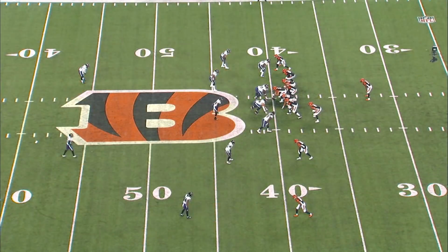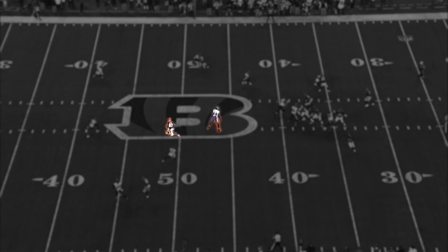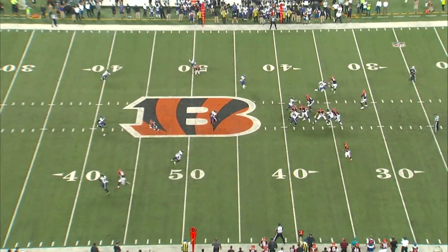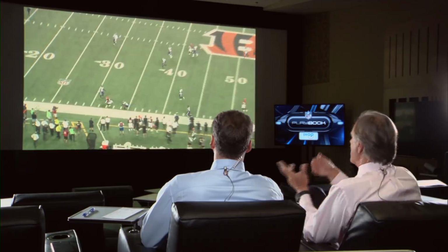Now this is the one I really like. Same type of look. You're going to see a two-receiver route here. He's going to do that same cross action underneath. So Andy Dalton's going to show it like the same play. And instead of the crosser going across the field, he changes direction. They're ready for him to be the crossing route like you typically do on the boot or the waggle, and they take him on a deep corner.